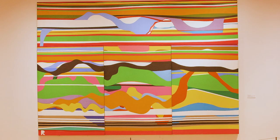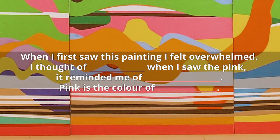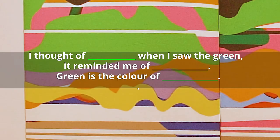Let's put it all together in a poem. Here is what I came up with. When I first saw this painting, I felt overwhelmed. I thought of bubblegum when I saw the pink. It reminded me of going on a long car ride for a vacation. Pink is the color of excitement. I thought of broccoli when I saw the green. It reminded me of family dinners. Green is the color of togetherness.